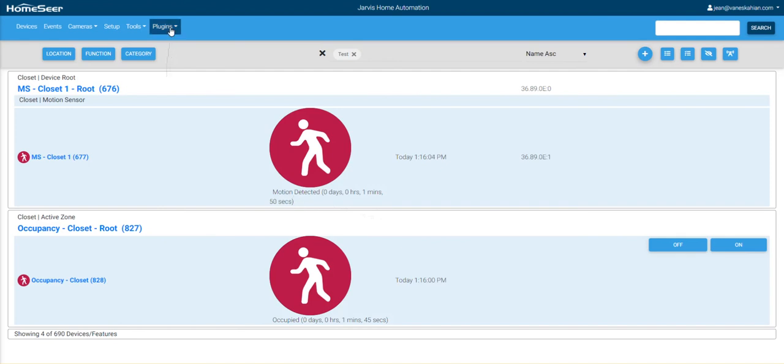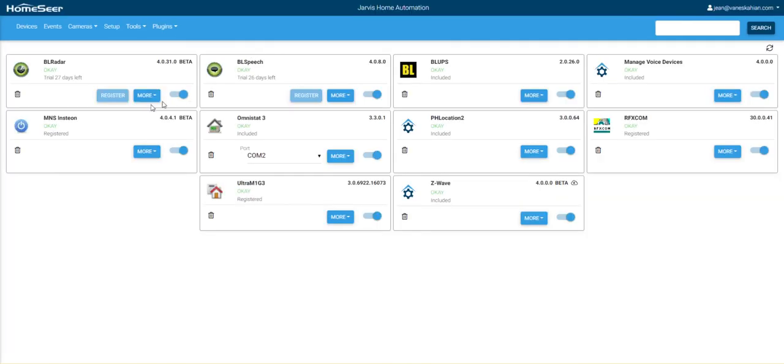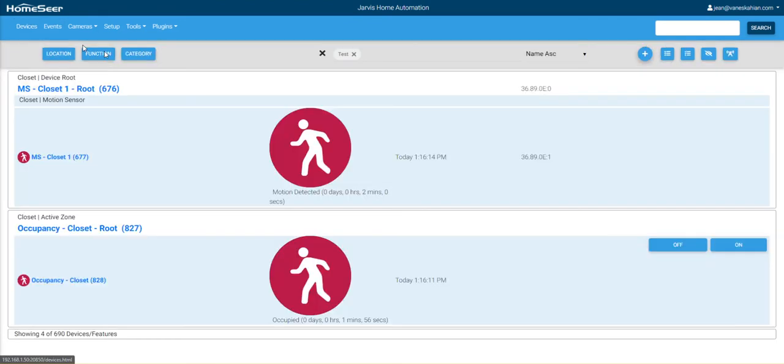Let me show you what I mean. If I go plugins, manage, if I then turn the plugin off, devices, by the way, now he stays as triggered, but you will notice that the update time stops. He doesn't constantly have an update time anymore. It seems to be BLRadar that's making that time constantly update.